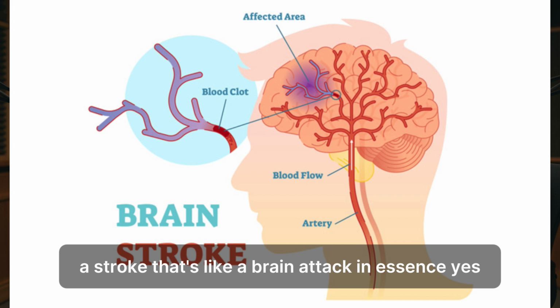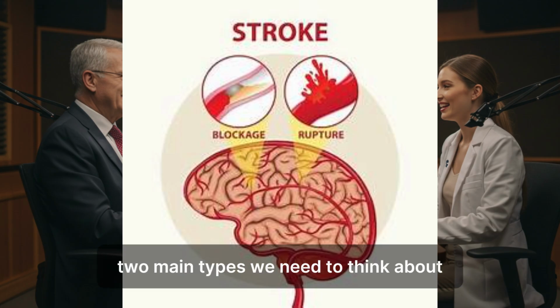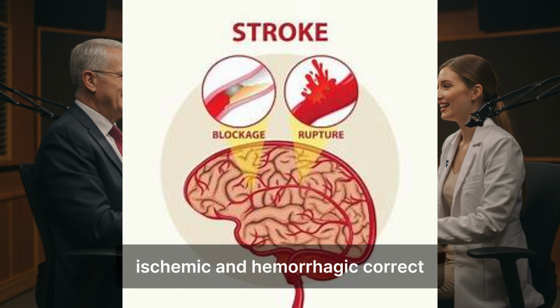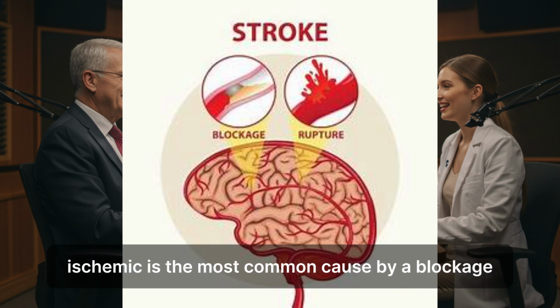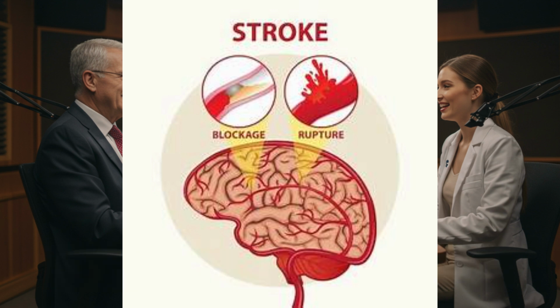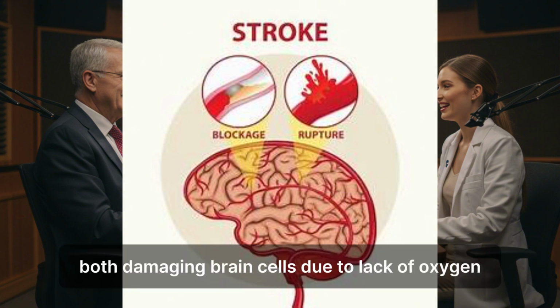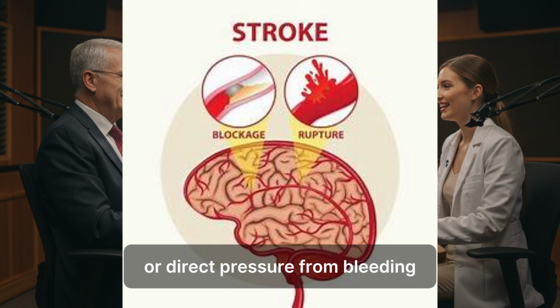And stroke, that's like a brain attack. In essence, yes, interruption of blood flow to the brain. Two main types we need to think about. Ischemic and hemorrhagic. Correct. Ischemic is the most common, caused by a blockage, usually a blood clot or plaque. Hemorrhagic is when a blood vessel in the brain bursts and bleeds. Both damaging brain cells due to lack of oxygen or direct pressure from bleeding.